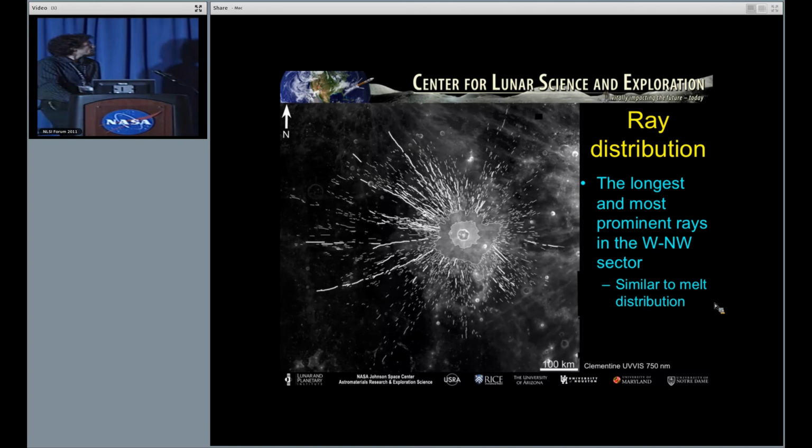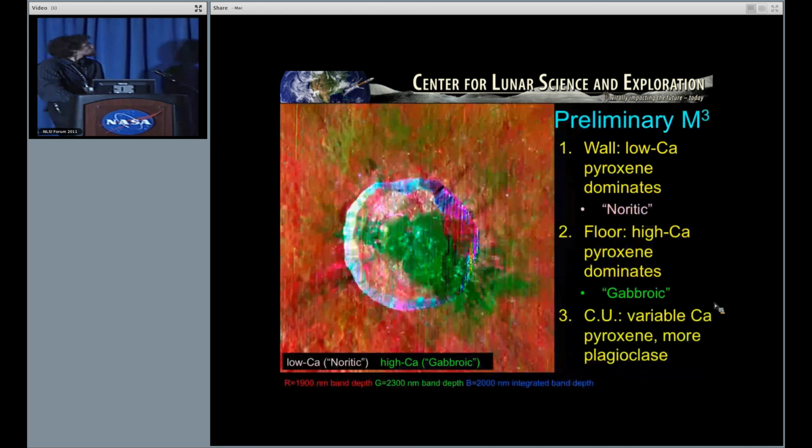Just to quickly show you the ray distribution, the point here is that the longest and most prominent rays are on the northwestern and western sides. And this is similar to the exterior pond distribution and also the interior melt distribution.